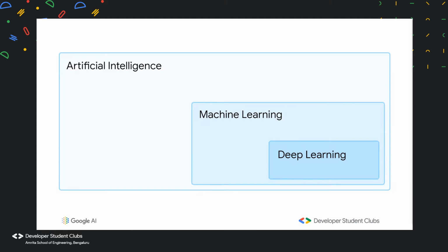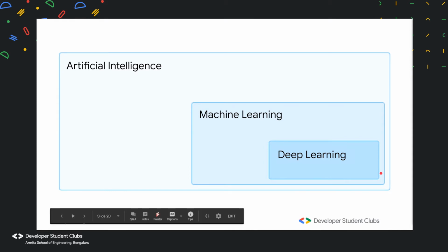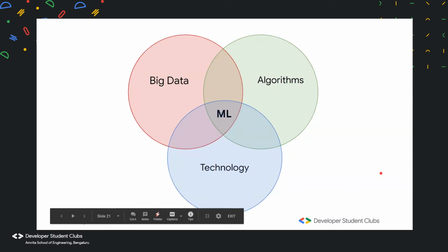But deep learning is a subset of machine learning, and you will get a more clear understanding of these two when we discuss examples where they are applied. Okay, thanks.